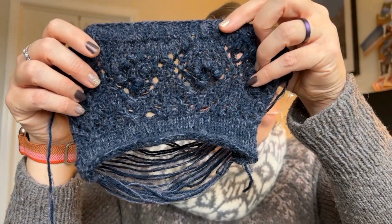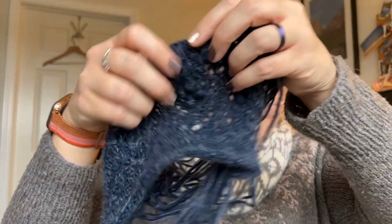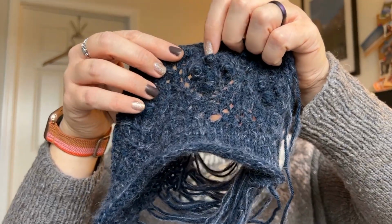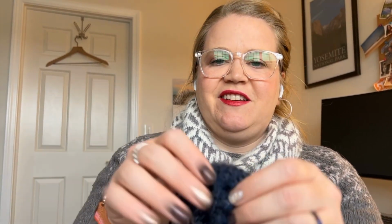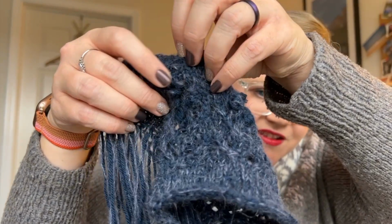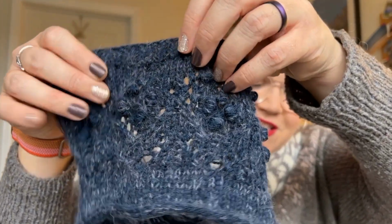So this is the swatch. I started knitting the lace pattern so I could practice the bobbles, which I don't like knitting. They were a pain in the neck. And I did them wrong the first few times, which I'm so glad I did this swatch. But I think they're going to end up being like this size here, which is not too big, which is good because I'm trying to decide if I like bobbles.